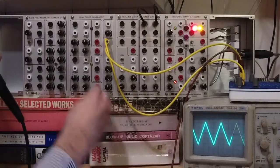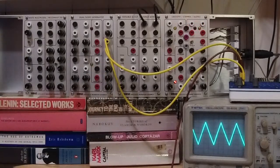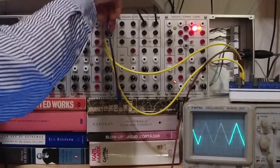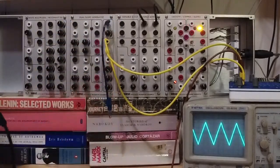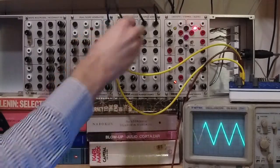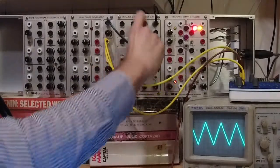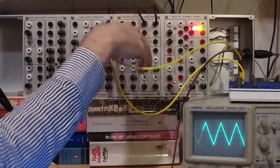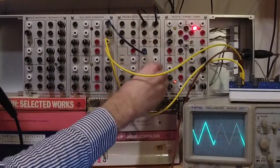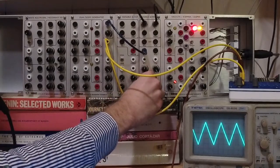Okay, so let's just hear these. So what I'll do is I'll take the output of this mixer here. This is, as I said earlier, a CV processor, but you can use it as a mixer as well. And I'm going to go from this CV processor mixer into the typical stereo mixer and turn it up.